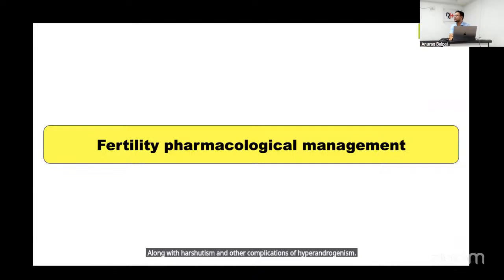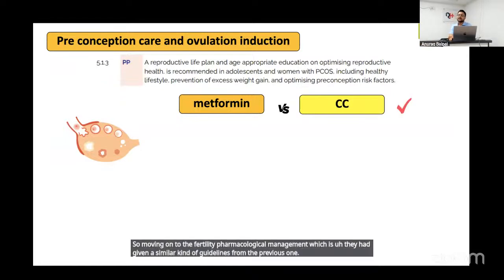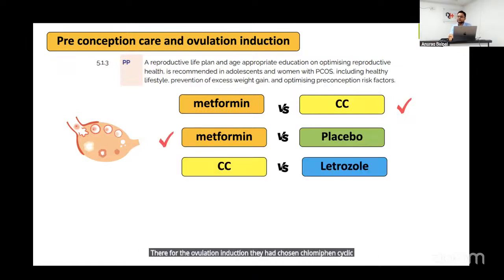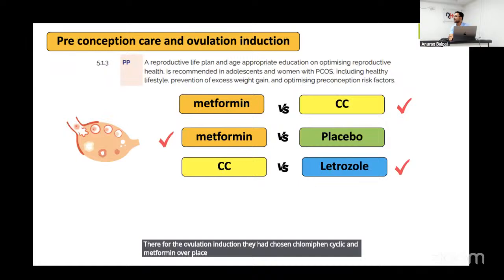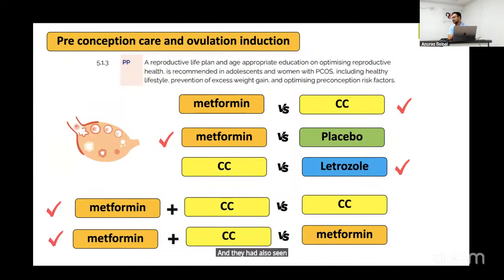So moving on to the fertility pharmacological management, they had given similar kinds of guidelines to the previous one. For ovulation induction, they had chosen clomiphene citrate and metformin over placebo. But the best therapy they had said is letrozole over clomiphene citrate. And they had also seen some combinations, but they are all secondary to letrozole.